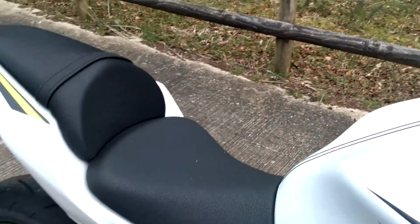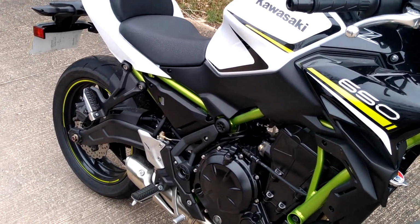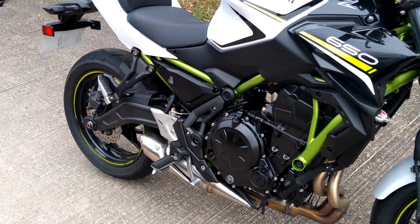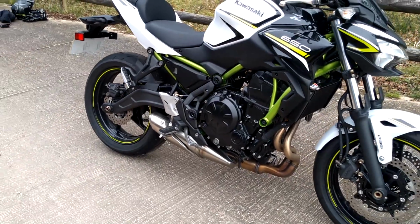Price wise, very reasonable on this bike, coming in at 6,649 for the green and the black, and 6,749 for the white and black. But I'm sure you'll agree it's a very smart looking bike, this.